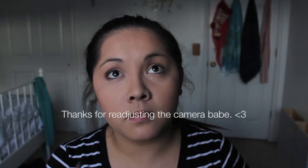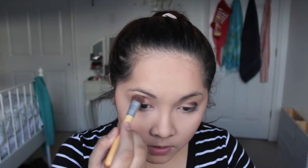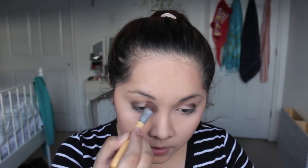I'm not exactly sure if you guys could tell, but when I was putting on this deeper burgundy color on my eyes, I was so nervous because I never work with dark colors. That's why I'm using such a fat, fluffy brush to blend out with the, what's it called, the transition color. But yeah, I was so nervous.